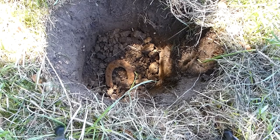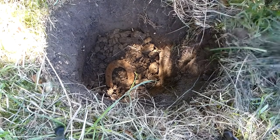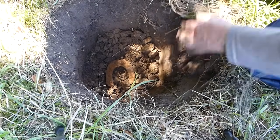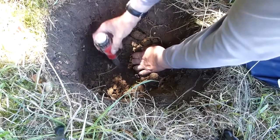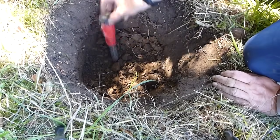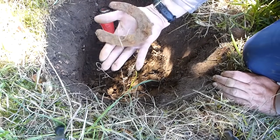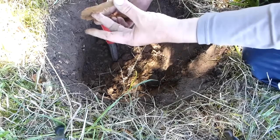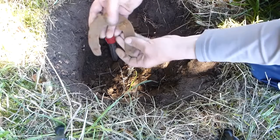Oh, I had this really faint signal and it was a deep one. And here it is. This is how deep it was. There's the pinpointer, look. Over a foot down. And I got myself a nice medieval horseshoe. You can tell it's medieval because it's thin. A lot more bulky nowadays.